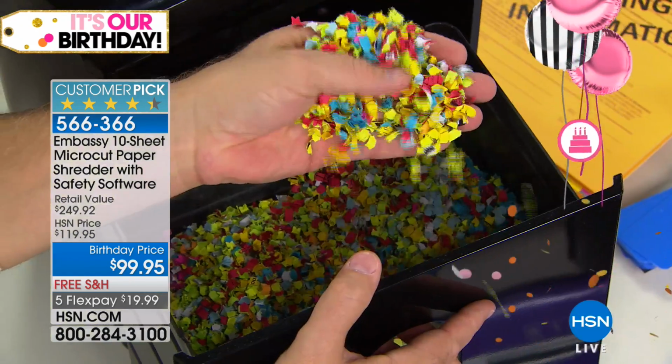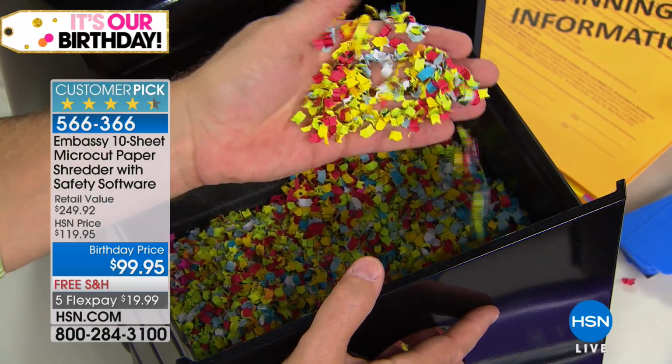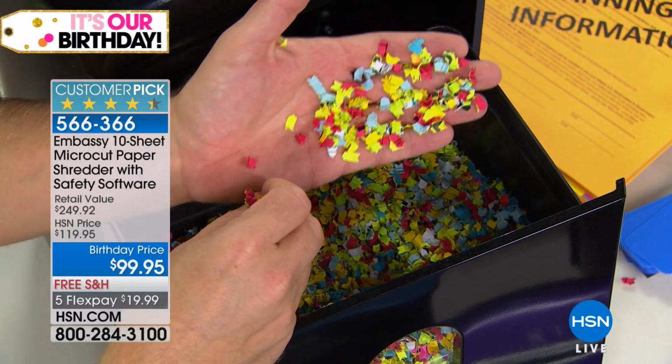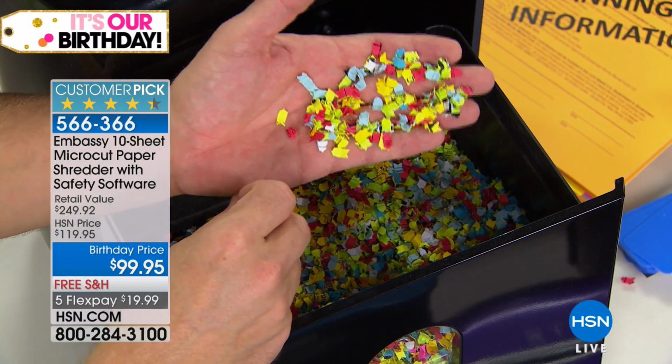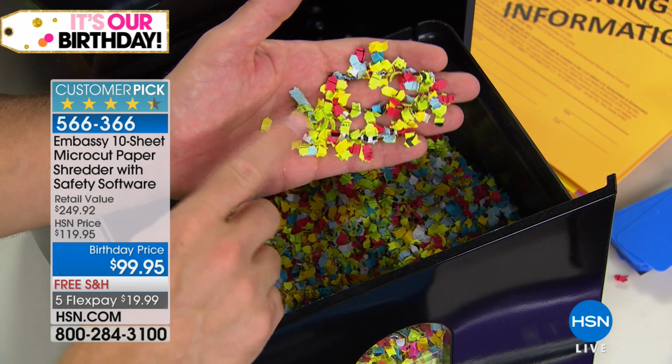So nice. And this is that true evolution. If you have a shredder now, you probably have a strip shredder or a crosscut, but it's not as fine as this. And why is this important? Do you know 1 in 7 of us fall victim to identity theft? It used to be 1 in 10, and now it's 1 in 7.